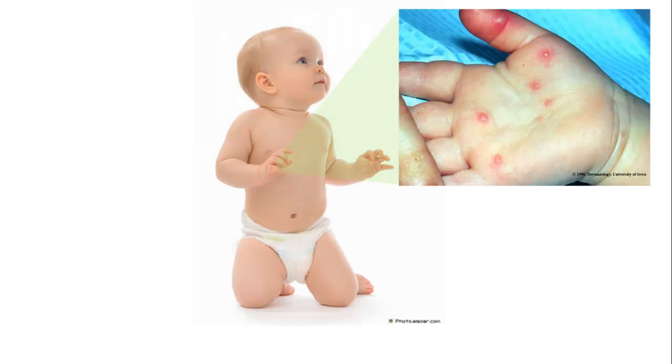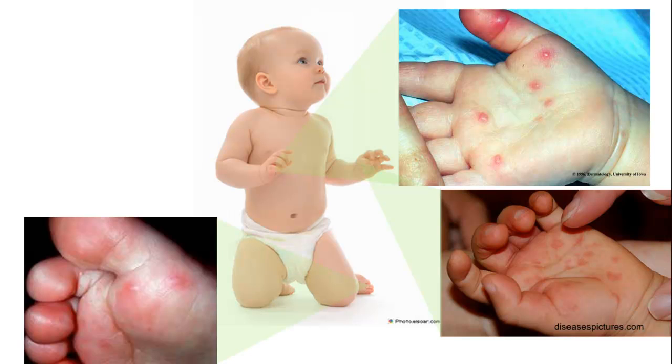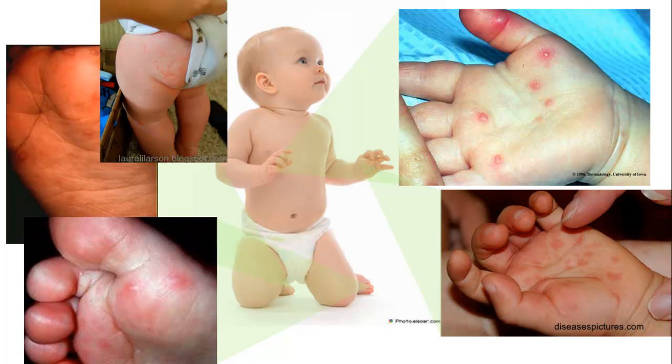So just to review what it looks like on the hands, again, it can be this more vesicular lesions that are sometimes elliptical. That's kind of the classic. They can be flat though. And then the feet are going to be largely the same. So there's a couple of examples. And then, like I said, it can also be on the buttocks or other parts of the extremities, the knees, the elbows, although it tends to be on the palms and the soles first.